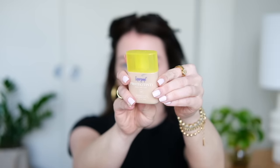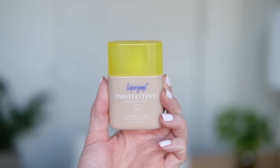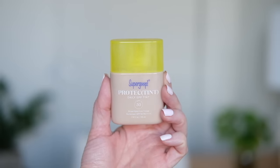So we have the Super Goop Protect Tint Daily SPF. It's in the shade 22W. Light coverage, natural finish. So I'm hoping that this is a little bit less glowy than the Super Goop Glow... My brain just malfunctioned. Super Goop Glow Screen, because that is ultra glow.